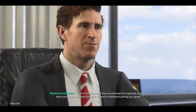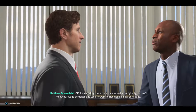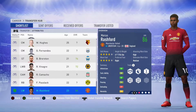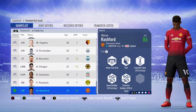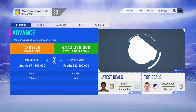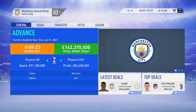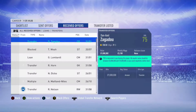A really good signing. Marcus Rashford will be a Villa player from next season, and we're going to have an exceptional squad moving into season 4. You know, Rashford and Timothy Weah as our striking options, with Brewster also in the background. We've got something really there to build upon, and I'm really looking forward to that. I'm not looking to sign anybody else in this particular window, just purely because of having done that deal with Rashford. It took quite a bit to put all that together, and I've got an offer here in for Zagadou.